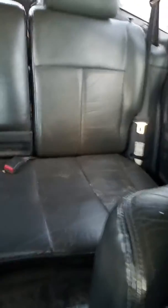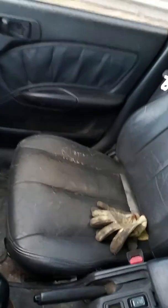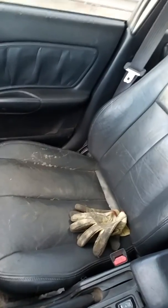The interior, it's in fair shape. The seats are all leather, and they're in okay shape. I mean, the seats are not bad. But the seat I'm sitting on is actually shot. It's completely torn up. So this seat's got to be replaced.